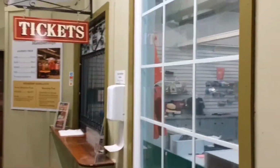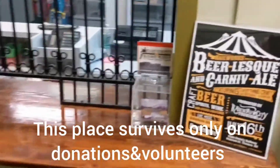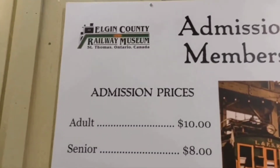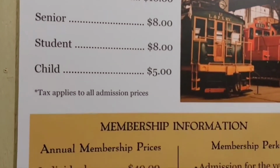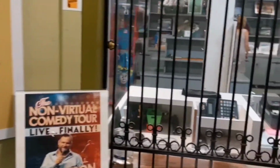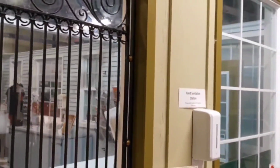And when you come, this will be where you give your donation for the museum. And please, if you can, please come. Here's the prices here on the wall. Nothing out of hand. If you got little kids or whatever, I would highly say that this would be a good day for you. And we're going to finish off here in the entrance and start heading outside just so you can get a grasp of how big this place really is.